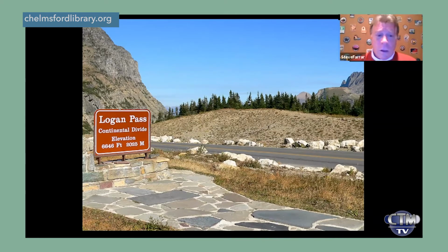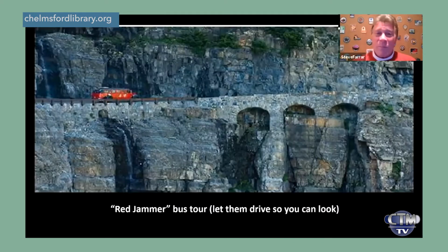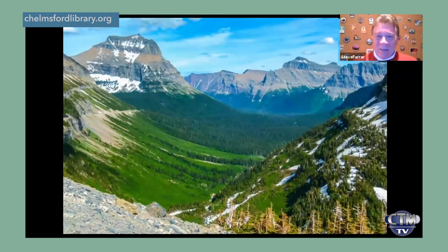You do go over the Continental Divide. This is the best way to see it. Leave your car over at the visitor center and take the Red Jammer. These are the old buses that they've refurbished, and on a nice day they open the tops up and leave the driving to them. You can be blissfully unaware of the propping up. See the architectural arches that are shoring up, like I say, the road where there doesn't belong to be a road. But this is your views.